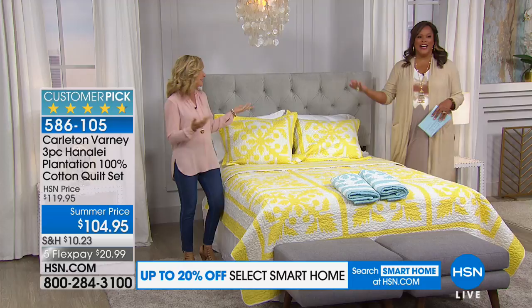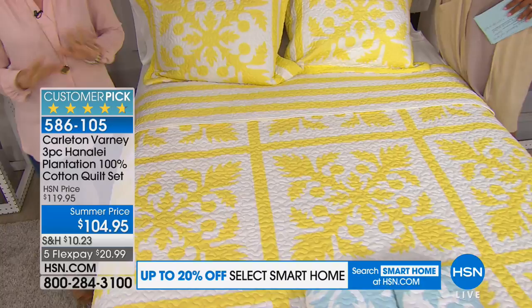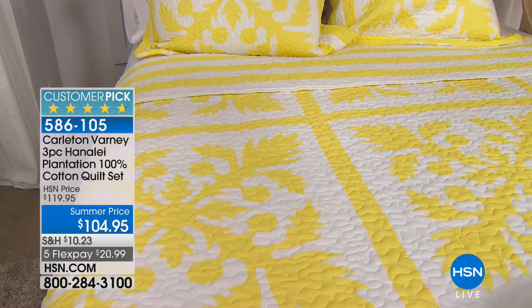And when I walked in, the entire hotel is head to toe Carlton Varney. All his decor. He designed every room. It is amazing. And so to get one of his designs in your home, it's a pretty big deal. It is a big deal. And this is a pretty big deal. This is like casual Carlton.